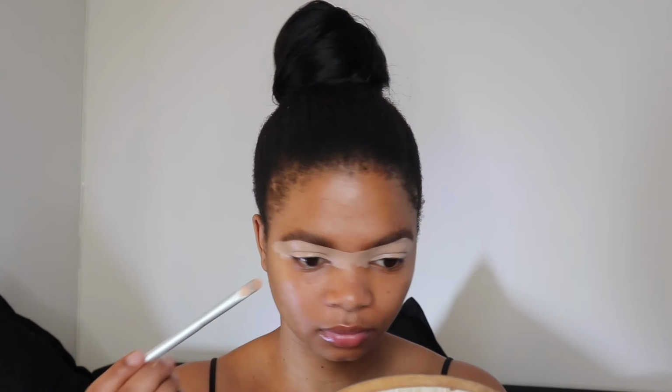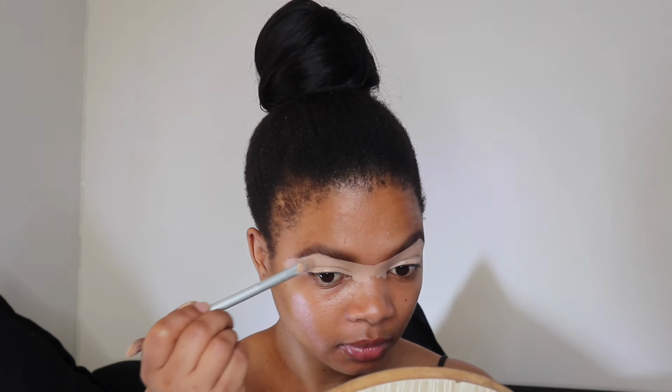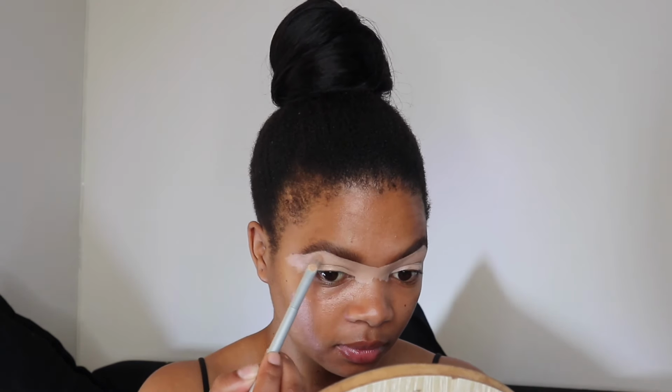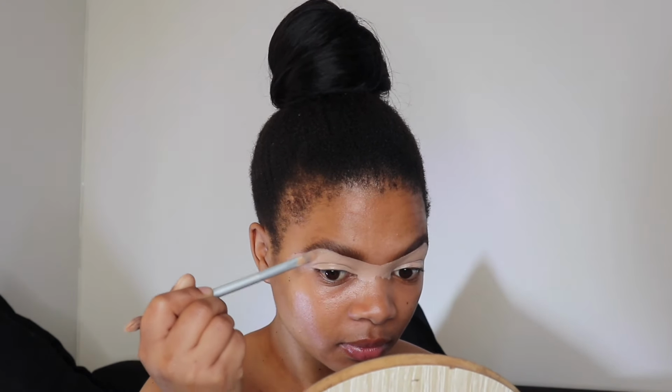Can you see that? Then after that is done, you just have to blend everything in.